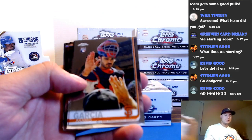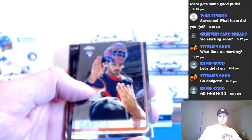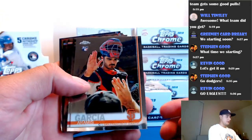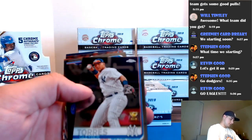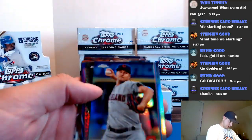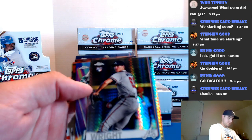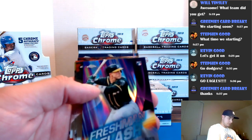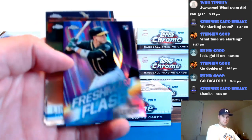All right, so first one is, see if I can get that fixed for you guys, the lighting. Ooh, there we go. All right, cool. Garcia, Winker, Correa, Gleyber Torres, Javi Baez, Trevor Bauer refractor, Kyle Wright prism, freshman flash. Raymond Laureano. See if that'll focus for you guys.